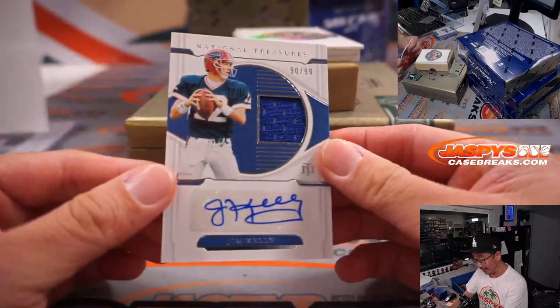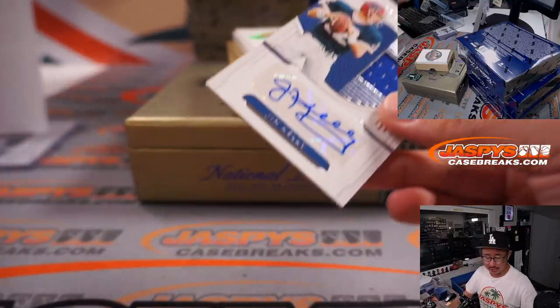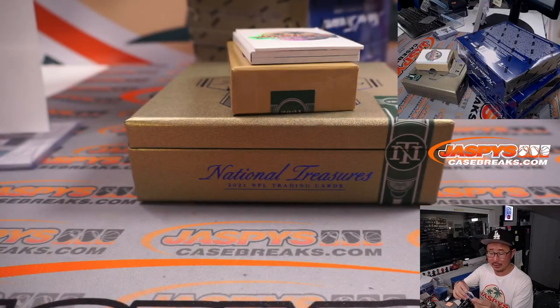Jim Kelly, nice. 90 out of 99, jersey and autograph. Carl with the Bills. Buffalo!